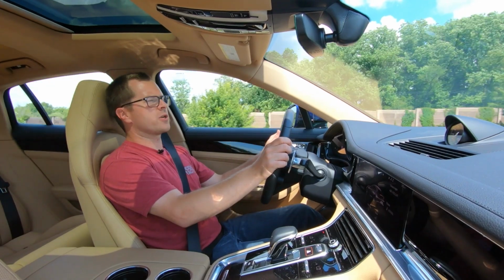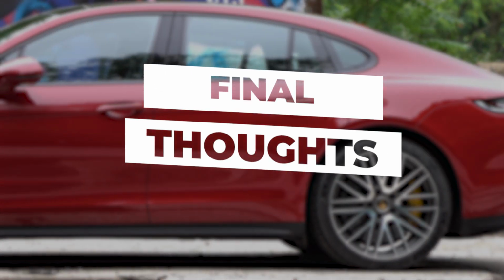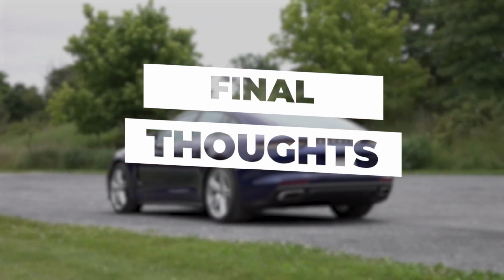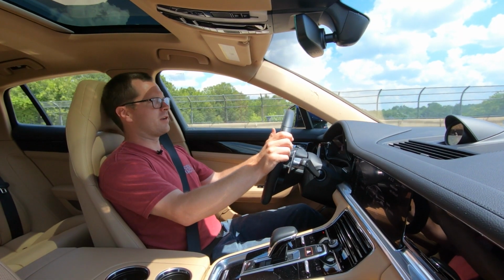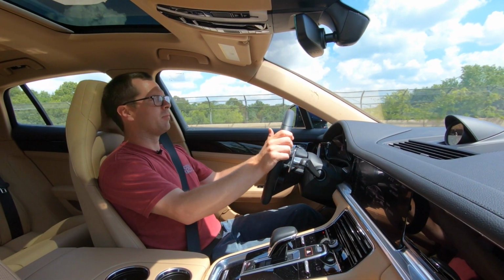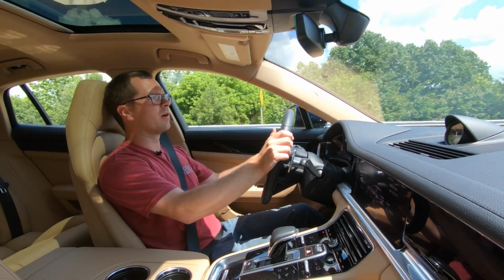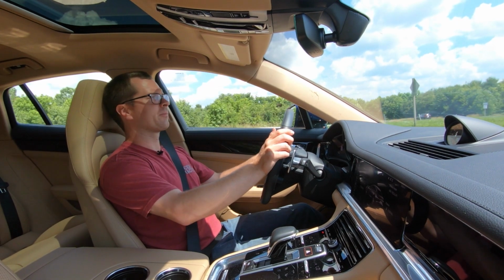So to answer the question I posed earlier, is the Panamera Turbo S twice the car as the standard car? The answer is no. What it boils down to is, if you have the money and you're looking at a Panamera, buy the Turbo S if you can. It's objectively the better car, and it feels more special all of the time.